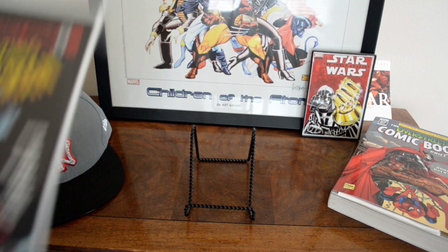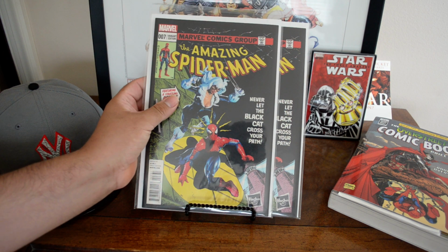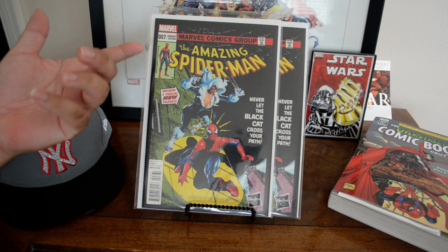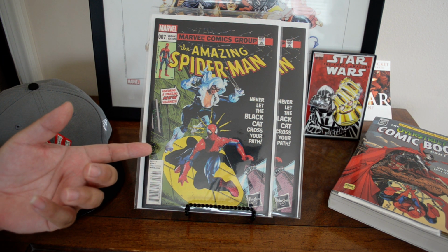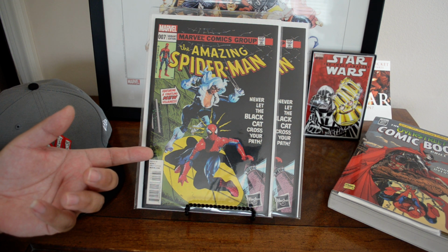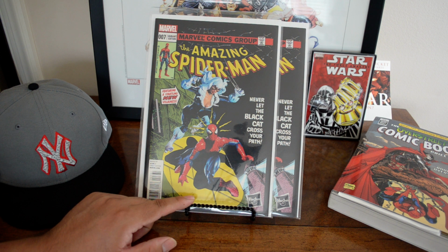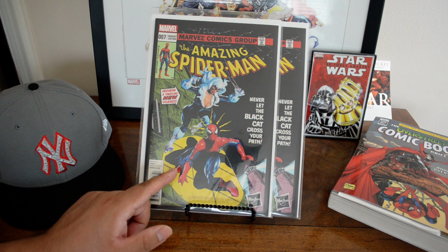Now, I don't know what made me get this, but I found two copies of it. So looking this up, this is Amazing Spider-Man number 7. This is like a Hasbro variant, maybe a 1 of 15 variant as well. This is a homage to Amazing Spider-Man 194, but this came out in 2014, and this is like a $20, $30 book.